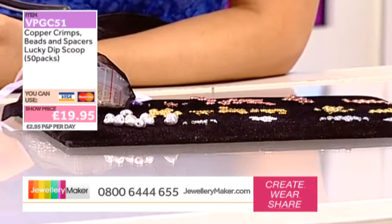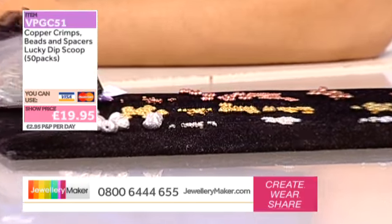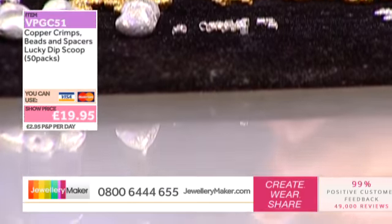You can't do that with all of your findings, can you? No, and if you run out of earring wires you can make some. And if you run out of toggle clasps, you can make them if you've got the ability with wire. With your spacers, having different colours and different effects, like brushed, shiny, matte, I think that's quite important. I go through tons, and it's what I root through my drawers looking for, and I never have enough. So I would buy this.